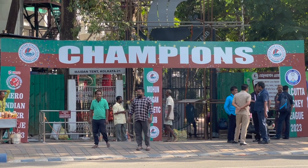Eden Gardens, the oldest cricket stadium in India. It hosted World Cup 2011 and the home of the Knight Riders, one of the best teams in India.